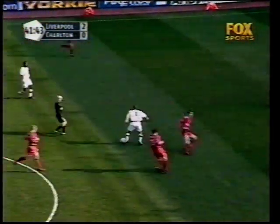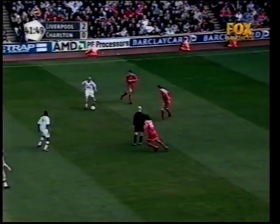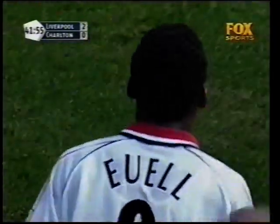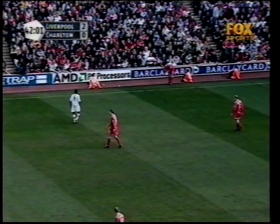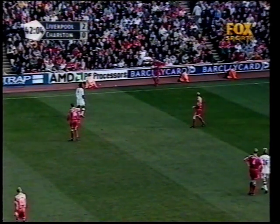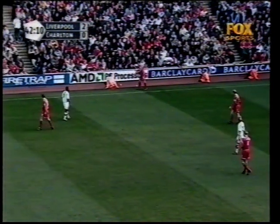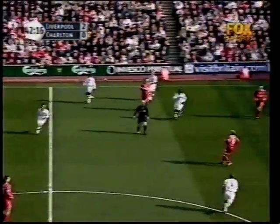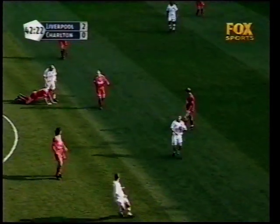Svensson's touch, this is Graham Stewart. Konchesky. Youl. Far too far in advance of Chris Powell. Liverpool management obviously just a bit concerned by this phase in play. The last thing they want is for Charlton to give themselves some headway before half-time. Up here, falling. And Svensson penalised.